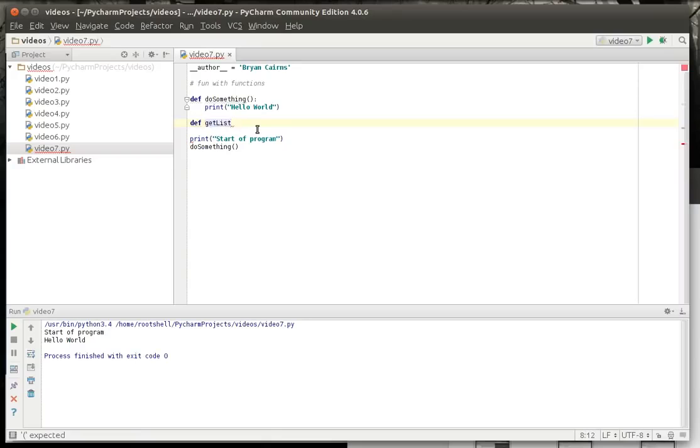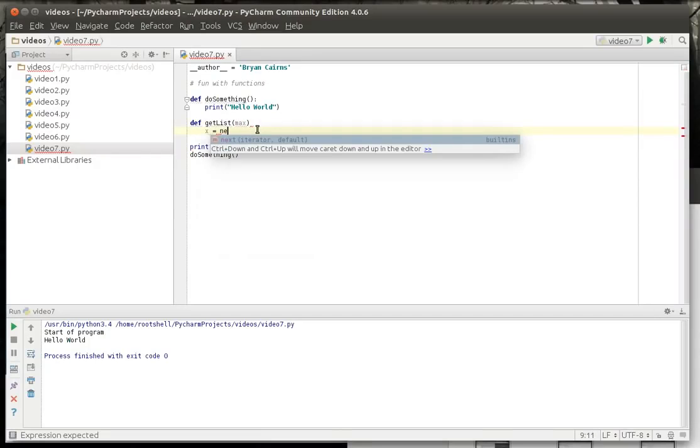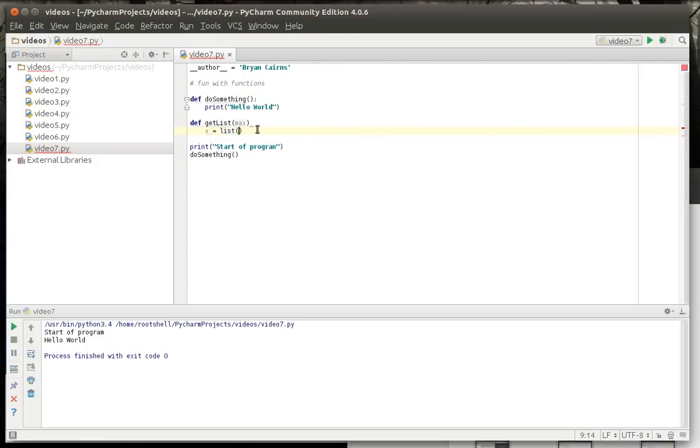We're gonna say get list, and we're gonna say max, and let's do this. X equal, let's see, I almost typed the word new. You can tell I'm tired because I was thinking in C++ for a minute.